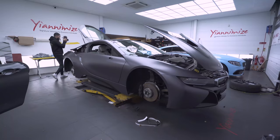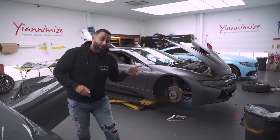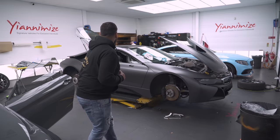We've got the BMW i8. This car is satin dark gray. I wonder whose car. Over here, we've got a BMW i8. I wonder who booked this car in going satin dark gray. Hi, Andrew. Hi, Jan.